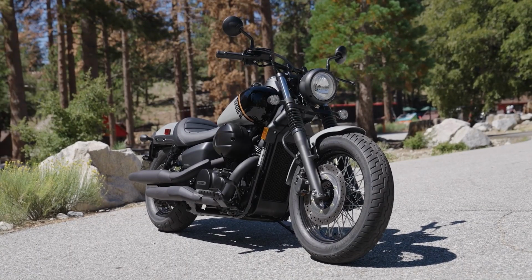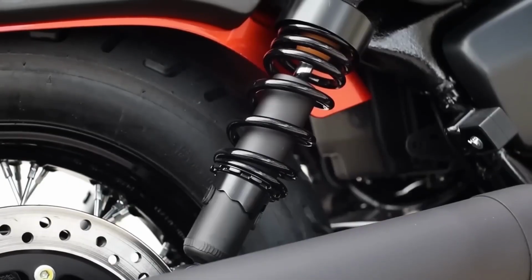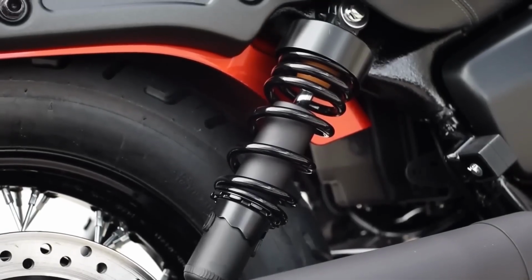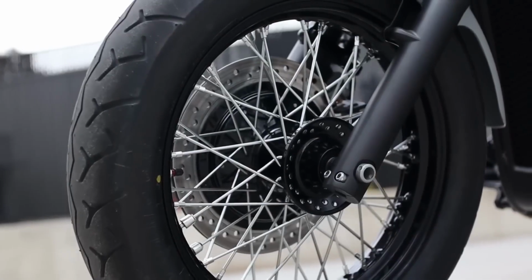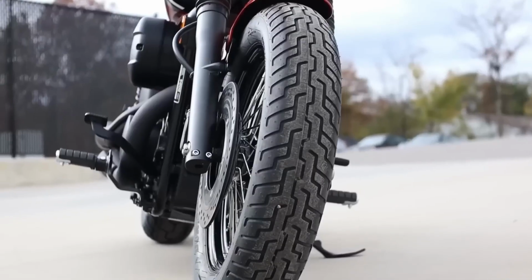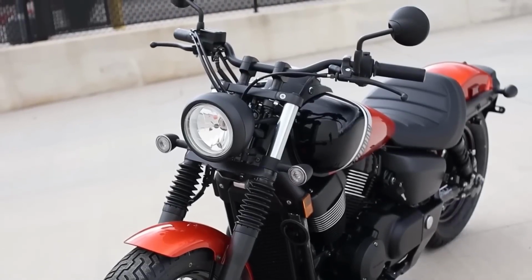The suspension is smooth too. The front forks soak up bumps easily, and the rear shocks can be adjusted depending on your weight or if you're carrying a passenger. It doesn't have high-end suspension like more expensive bikes, but it's tuned really well to keep the ride comfortable and steady.